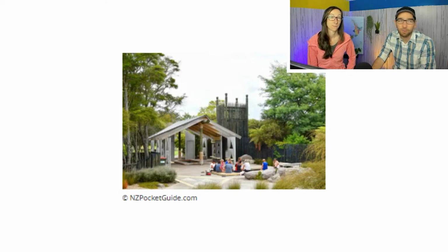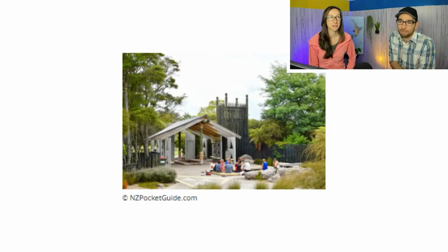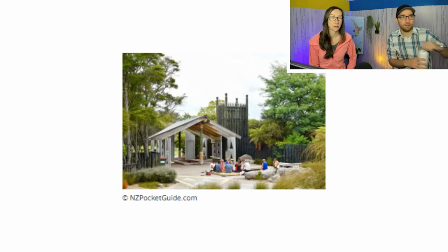So Laura, what are the main things, like the most popular things to do in Rotorua? Okay, so some top experiences include going to see some geothermal wonders, specifically at the Waiotapu Geothermal Park.